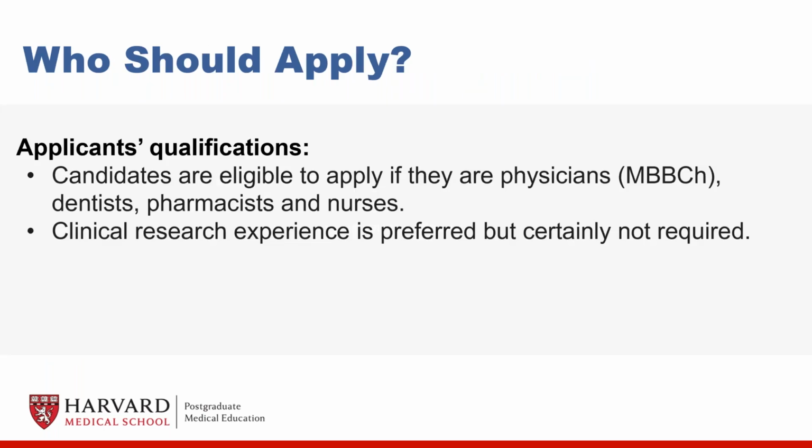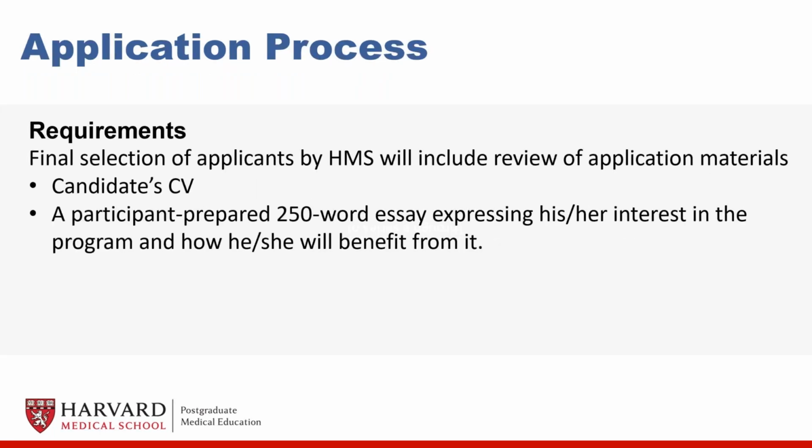So who should apply? Candidates who are eligible for the ECSRT are physicians, those who hold an MBBCH degree, dentists, pharmacists, and also nurses. Although clinical research experience is preferred, it is certainly not required. So it is perfectly okay not to have clinical research experience before applying to the Egypt CSRT program. The final selection of the applicants is conducted by Harvard Medical School and will include critical review of the application materials, which include the candidate's CV and a participant-prepared 250-word essay expressing his or her interest in the program and how you will benefit from it.